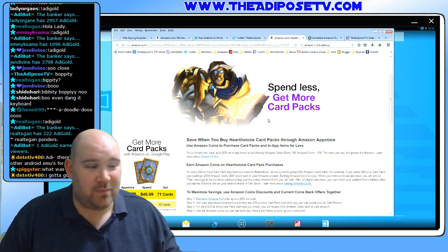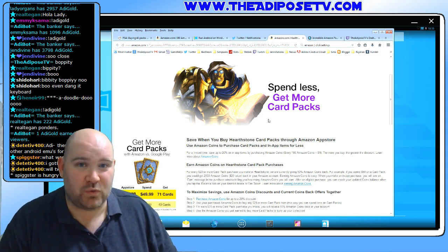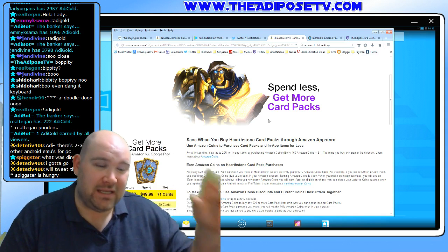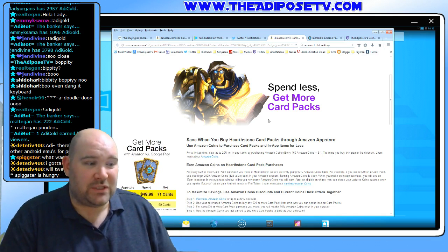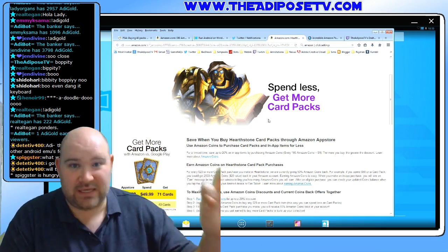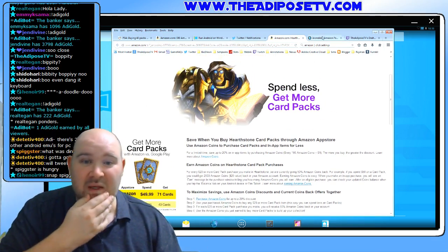And by spending £45, I actually ended up with almost 120 packs, and normally for that amount you would end up with 40, and I ended up with very nearly triple that amount, which is absolutely crazy, and the best value Hearthstone deal I have ever seen. And again, nothing illegal about it, nothing exploiting, it's just using the sale that's right here.